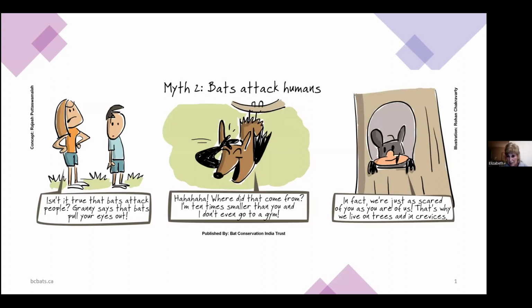I'm one of those people who didn't really care much for bats until I heard a little bit more about them and realized how many of those darn mosquitoes they eat. And now I'm quite fond of bats, and they really are interesting little creatures. So I'll turn it over to Danielle.